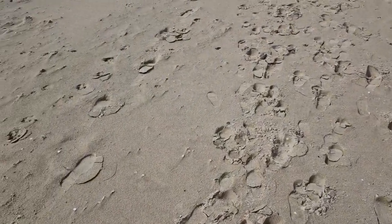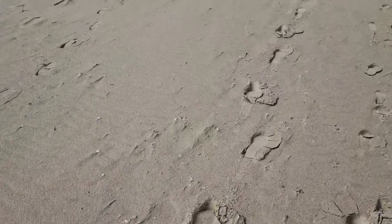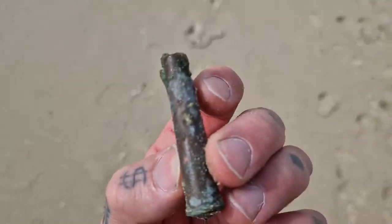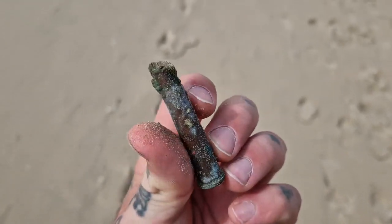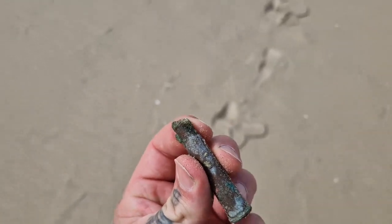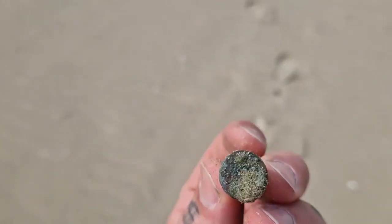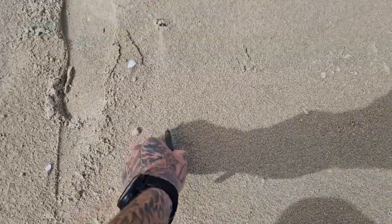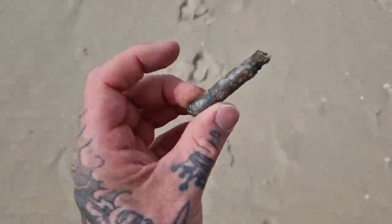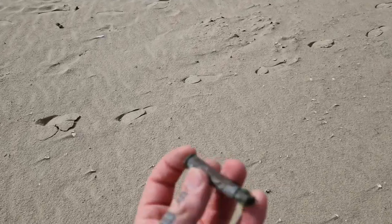This is amazing. I was just walking on the beach going back to the car, and I found this one. This would be a .303 cartridge, and it's been sitting here for 70-something years. That is really unbelievable. Sadly I can't see a head stamp here, and it was just lying like this on the beach. This truly is history. Amazing. Really happy with this one.